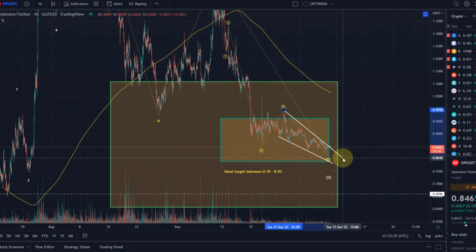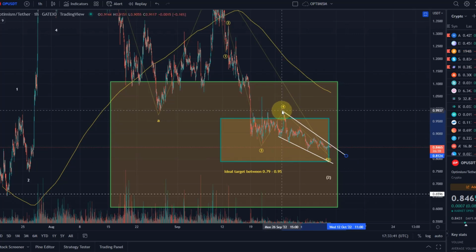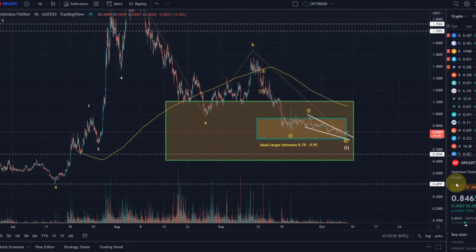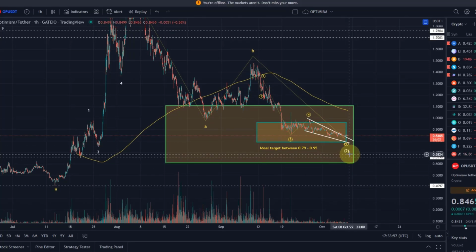There are different ways of drawing it, but I think if we draw it in a way that we have the most touch points, it's a bit tricky. But overall you can see that we have some kind of a wedge in place, out of which we might have now broken out. We reached the ideal target area anyway. The point is, this chart will get bearish below 60 cents. So as long as we're holding above 60 cents, that's all fine.